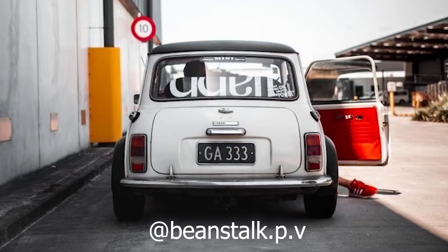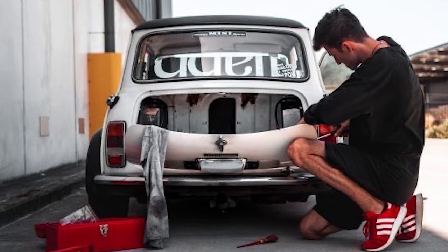Who knows? Here we got Beanstalk PV on Instagram with his 1972 Mini Clubman. That is sick. What is it? It's a 1.275 litre bored out to a 1.4 litre with lumpy carb. Oh, sick. That's mean. Or hot cam, whatever that means. Head port polished, all that stuff.